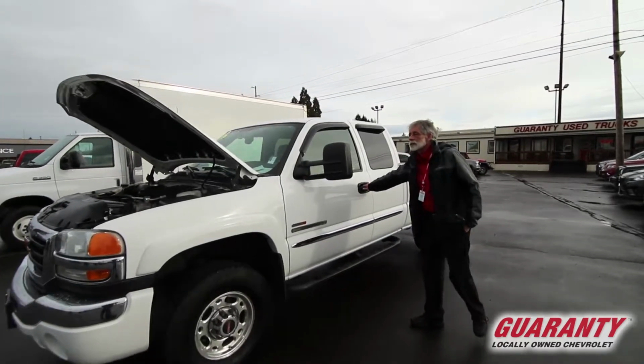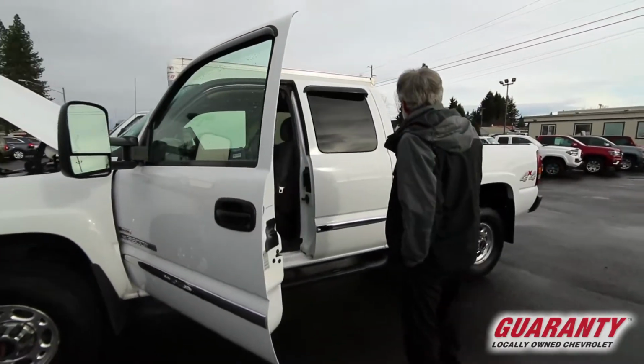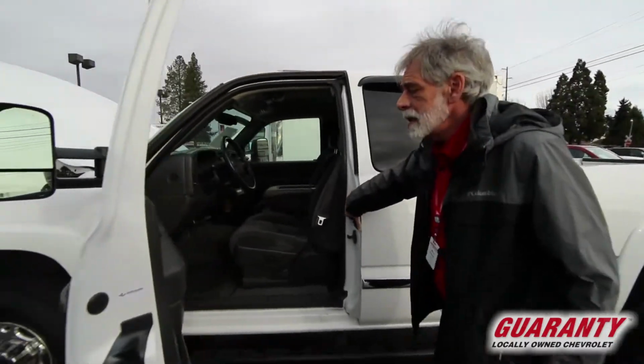Today you've clicked on this great 2004 GMC HD 2500 with a 6.6 liter Duramax diesel, also 6-speed automatic transmission, alloy wheels, running boards. This is an SLE trim interior.